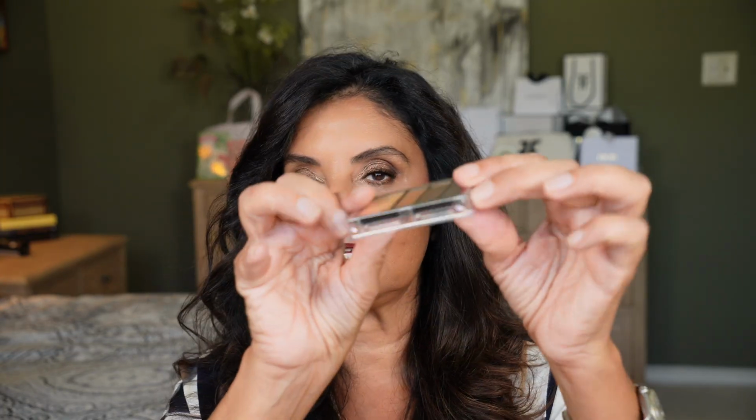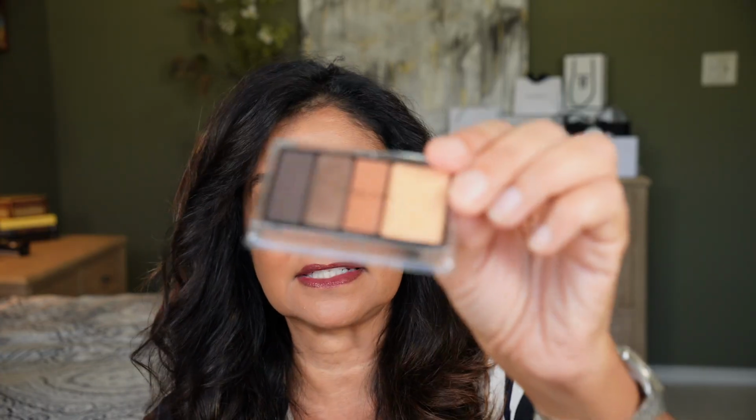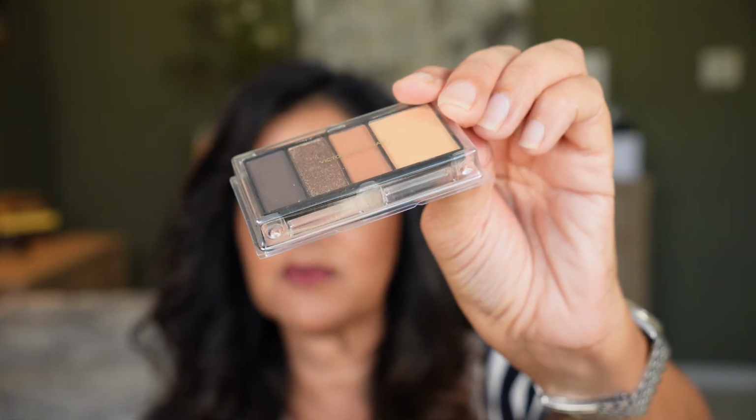When you do get it in the refill, let me put it back together here, it does come in a plastic container, which is really nice for travel, and we do love to travel. I'd like to take it like this. It's not that much weight, and it is kind of protected. If I really wanted it protected, I could just insert it into this compact.